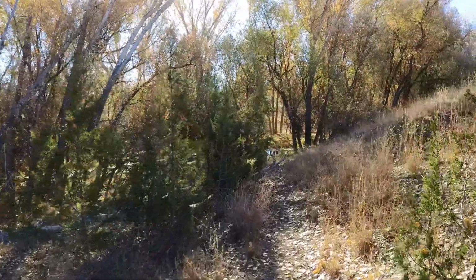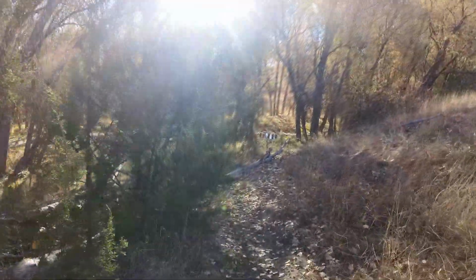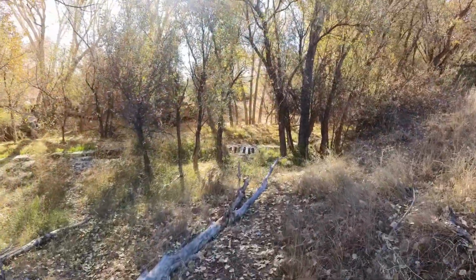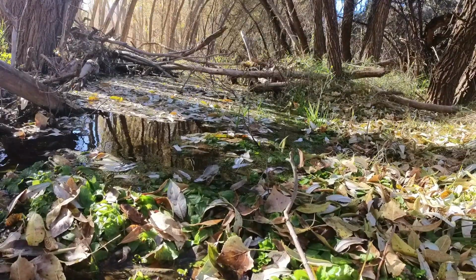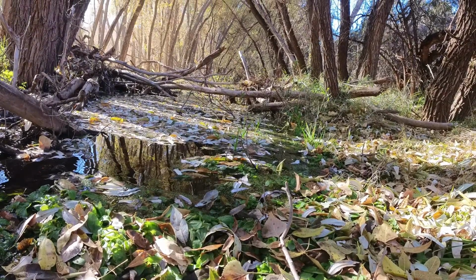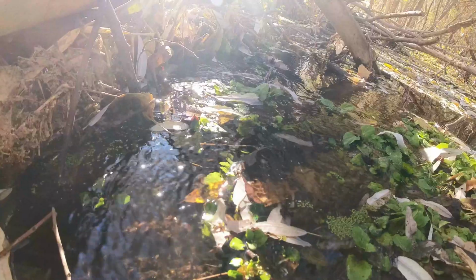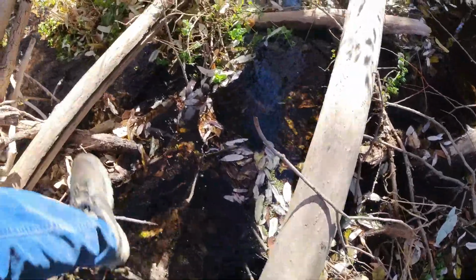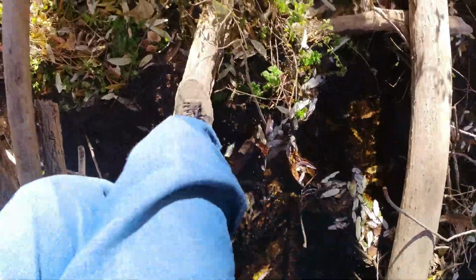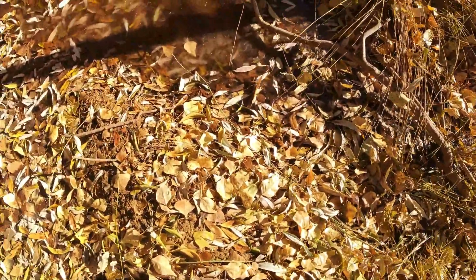So you have to navigate this creek somehow. It's not very big, but you need to jump over it somehow. Have to navigate this wobbly log. Let's see, is this... There's actually some ice on there.